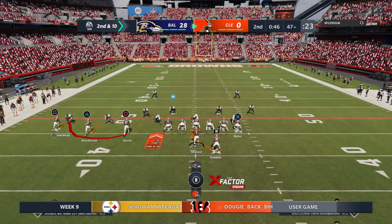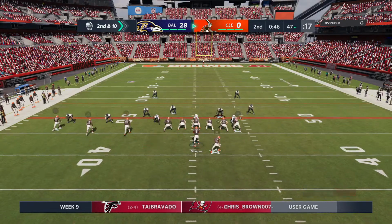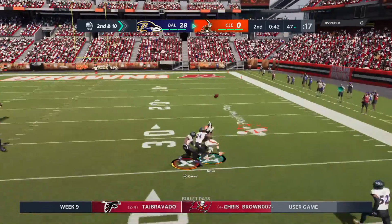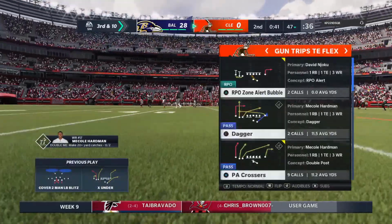Watch his flat. Check 13. And that is incomplete. A lot of force bearing down on him there. He could not hang on.